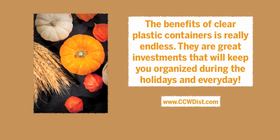The benefits of clear plastic containers are really endless. They are great investments that will keep you organized during the holidays and every day.